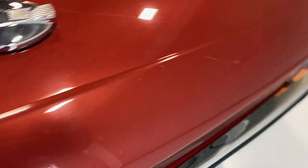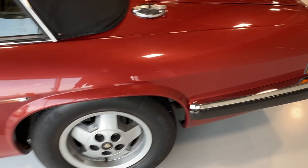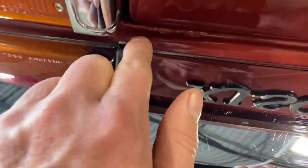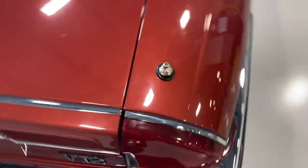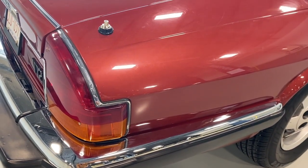The rear fender looks good. The trunk lid, again, some very faint swirl marks, but no chips or other imperfections. The back panel here, also, I noticed that I filled in a chip there where somebody shut the trunk a little bit too hard, and then chipped the paint there. So it just needs a really light close. Otherwise, it can hit the bottom of the trunk sill.